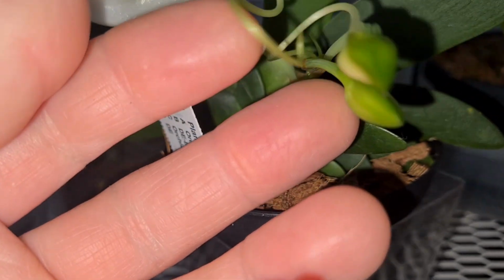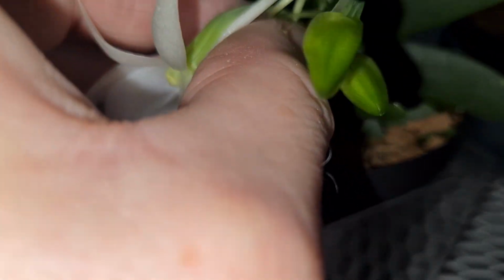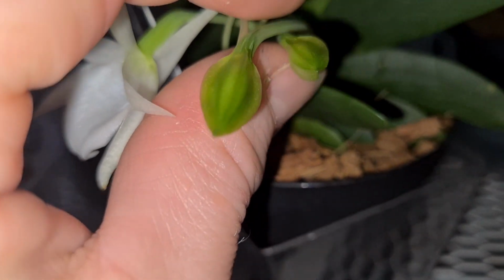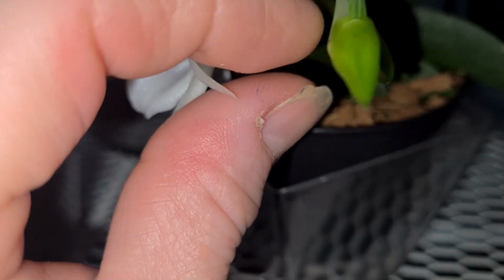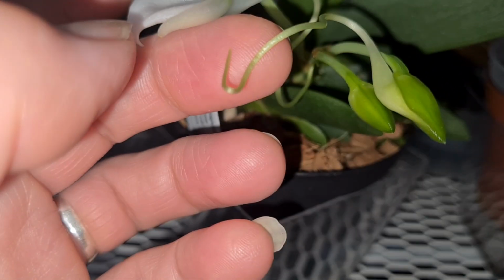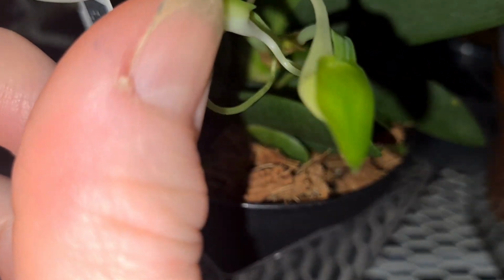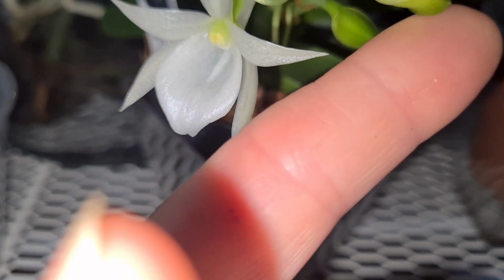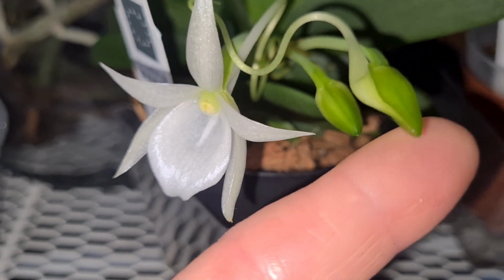And yeah, as I mentioned, 2 buds yet to open. Let's see how they work. Yeah, it's starting out with the spur, developing the spur to the new bud. Yes, and then it continues with the flower.